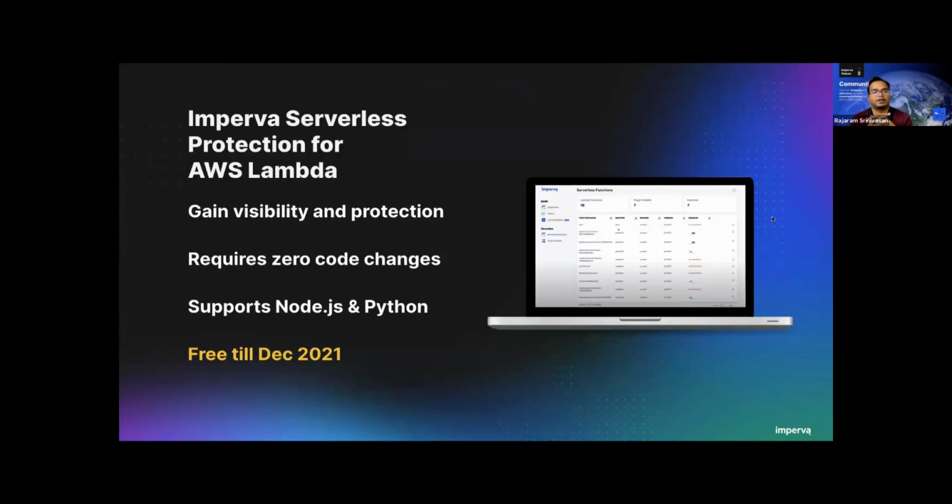Before that, I just wanted to share some details of consumption, how to be able to get to use this, right? So again, 3 primary value props: gain visibility and protection, as we saw in the demos and the discovery dashboards that we saw. Does not require any code changes. This makes it easier for security teams to be able to add this. Since it embeds itself as a Lambda layer, we could add this totally outside of the code itself. Currently supports Node.js and Python.